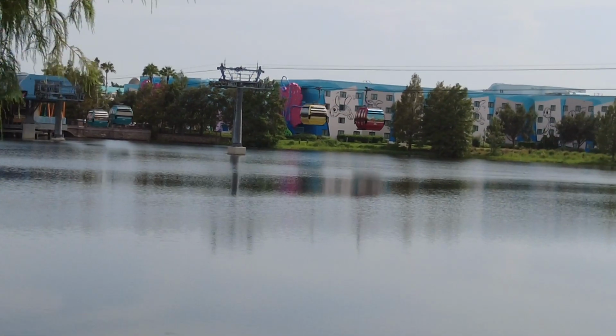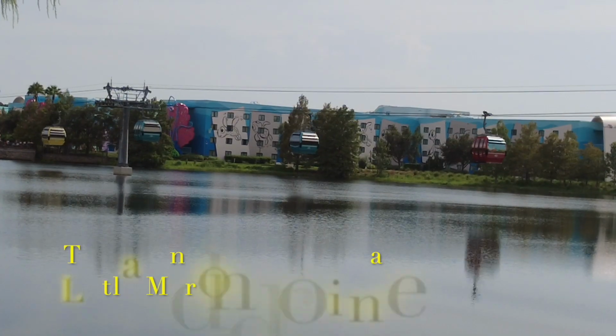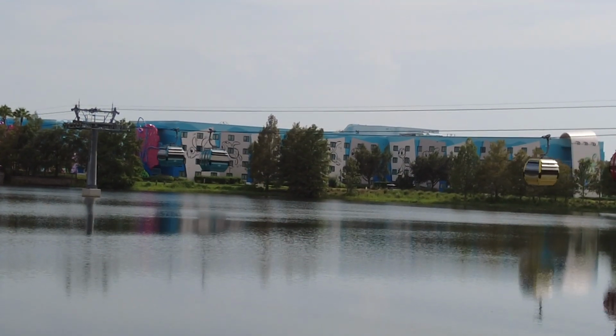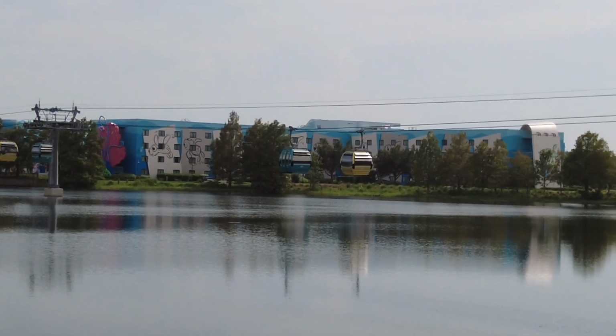Unfortunately, when 9/11 happened, they stopped all construction on that building, and the building sat abandoned for over a decade. It wasn't until recently that they decided to use what was on that property and make it into another Value resort that you would be able to take advantage of. From what I've seen, it looks like a gorgeous resort.